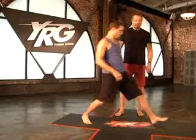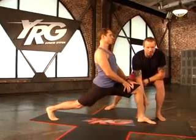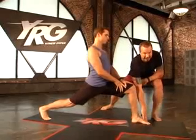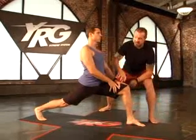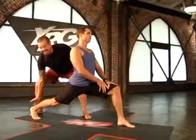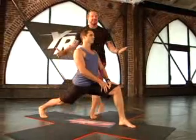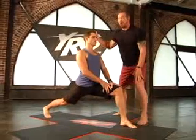Dre, step right into a lunge. I want you to notice something here, that his knee is directly over his foot. His toes are wrapped into the mat. His calves are engaged, his quads. Look at his tricep. That's engaged. Back here, his heel is turned out. He's engaging his calves, his hamstrings, his glutes. Phenomenal positioning.